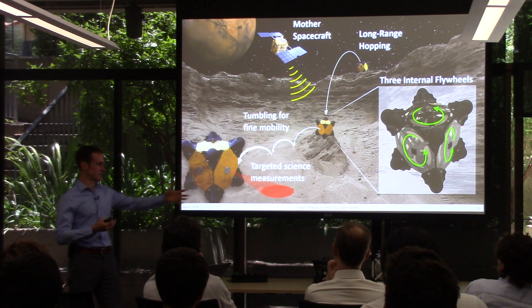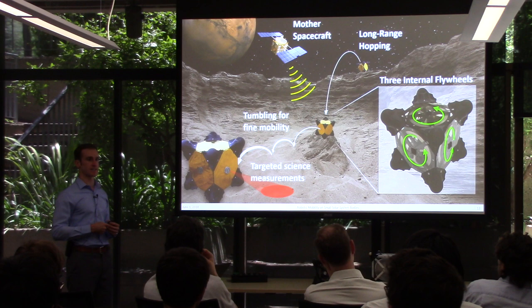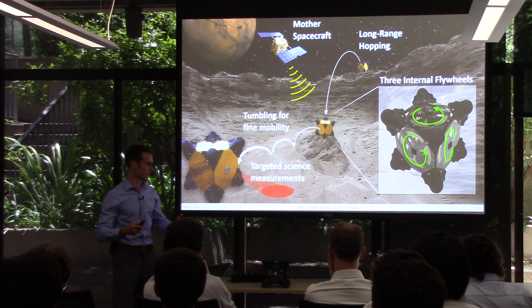At its core, it's just a system with no external moving parts, but three internal reaction wheels. Reaction wheels are just masses that are spun. It's a common actuator in spacecraft. And just to give you a physical demo of how this looks, this is a prototype that I designed, over-designed, so that it would work in a 1G Earth gravity environment.